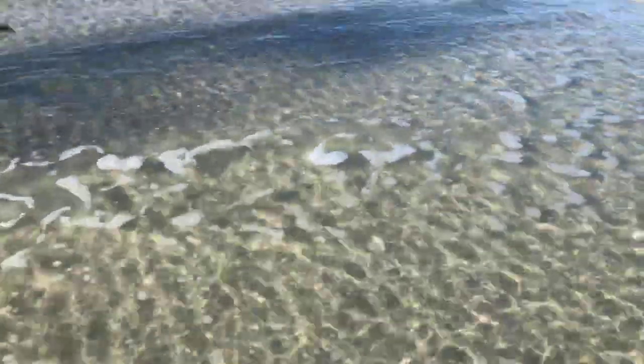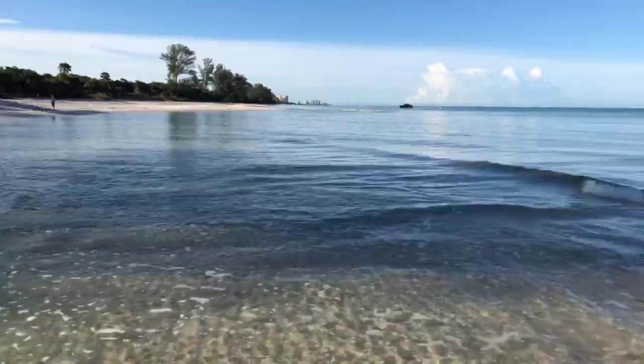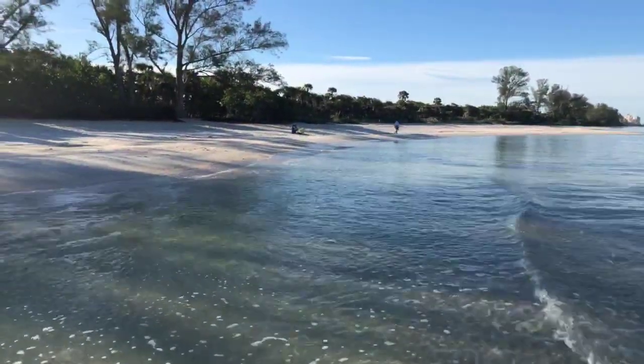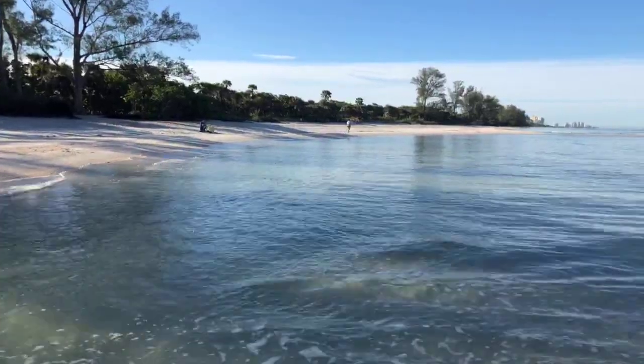What are the odds of finding that? You know, I just decided to walk out here in the water and boom. There he was, crawling along the sandbar, just offshore from our friend Roy. Wonder if there's anything else out here. That's a great sign. I'm happy to see there's things alive out here after all this dredging.